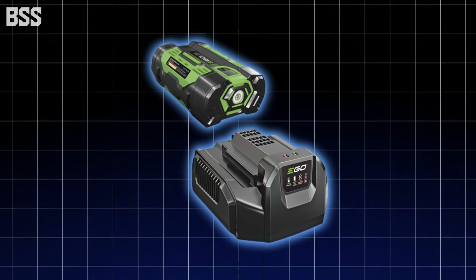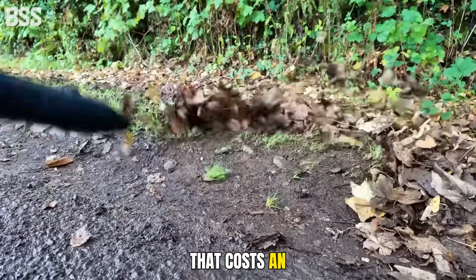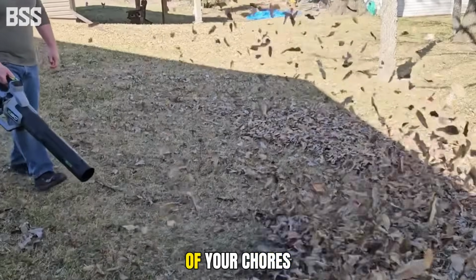Anyone who's switched to cordless tools knows the deal. The tool itself isn't the pricey part. It's the battery that costs an arm and a leg. A spare 5.0 ampere hour battery could easily set you back a couple $100 on its own. Having two batteries means you can work in a loop, one's running, one's charging, and you never have to take a forced coffee break in the middle of your chores.